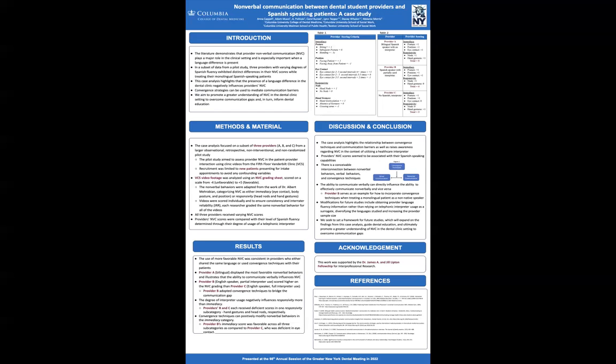Modifications for the future include obtaining direct language fluency information from providers rather than relying on interpreter usage, and diversifying and increasing our patient and provider populations. We hope this presentation can inform and educate future dental practitioners about the importance of NVC and the role that it can have in enhancing the patient-provider interaction.